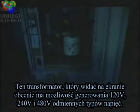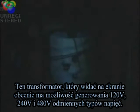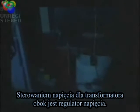This transformer in front of the screen currently has the capacity to produce 120, 240, and 480 off the different taps. This particular meter here is the load and the voltage control for the transformer. In the foreground is the variac. The whole unit is completely encased in this cabinet presently. Using a special capacitance inversion circuit, we're utilizing what's called the Casimir effect to produce AC 120 and DC 12, AC 240 and AC 480 as needed for commercial, industrial, or residential use.